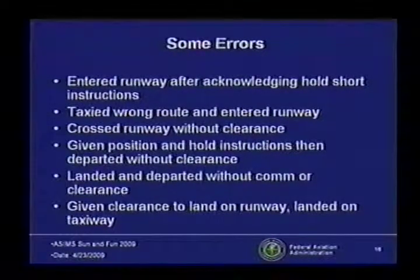Enter runway after acknowledging hold short instructions. Happens all the time. Unfortunately, happens all the time. Taxi wrong route and enter runway. Crossed runway without clearance. Given position and hold instructions, then departed without clearance. So the taxi into position and hold gave him or her the clearance to take off as well, at least in their minds. Did you know the term has changed? It's no longer position and hold. ICAO is trying to change that term. If you're not aware, I'm not going to bring it up.